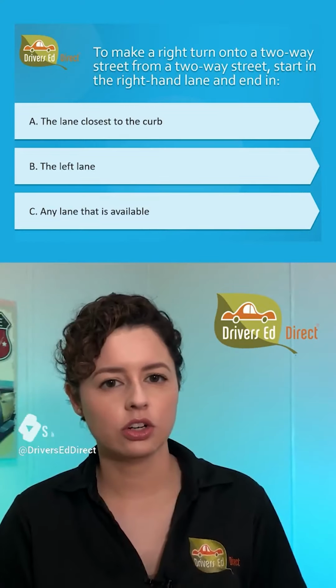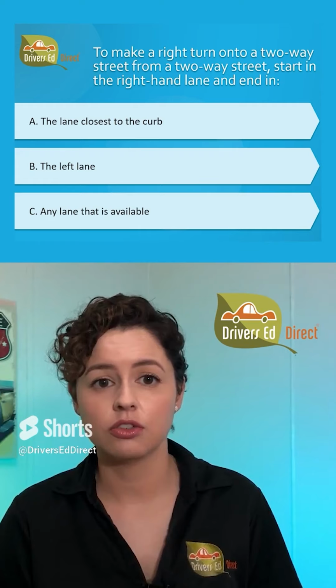To make a right turn onto a two-way street from a two-way street, start in the right-hand lane and end in A, the lane closest to the curb, B, the left lane, or C, any lane that is available. Correct answer is A, the lane closest to the curb. When turning right onto a two-way street, always finish in the rightmost lane or the lane closest to the curb.